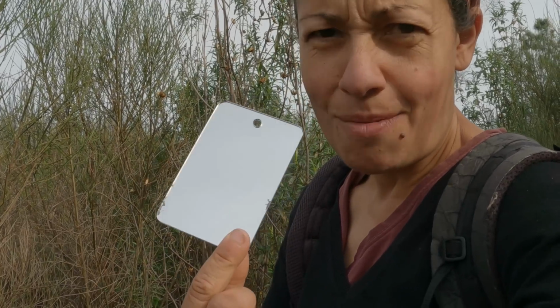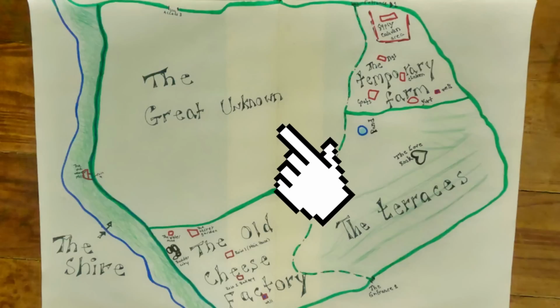I'm walking on the land with 2 pigs, a cat and a dog. And I have with me a mirror. What the heck am I doing? I am also in a place we call the Great Unknown.